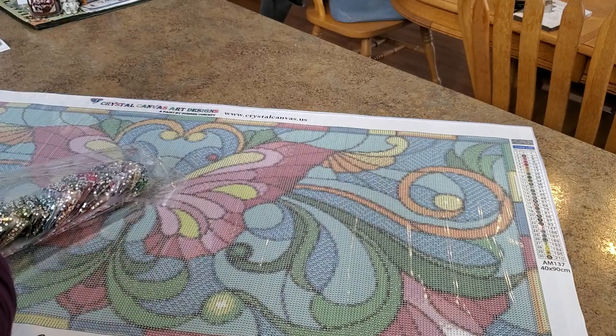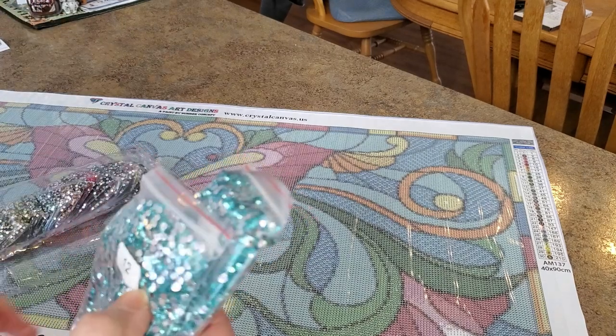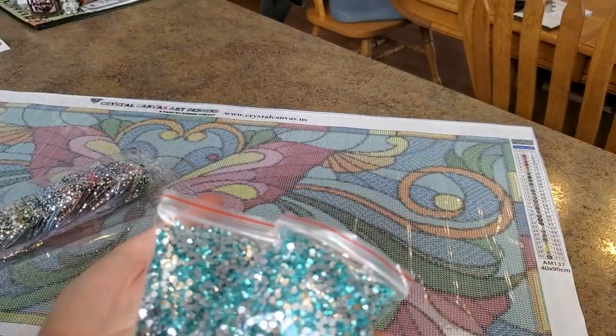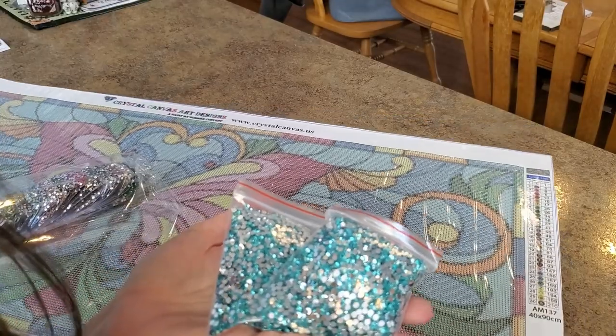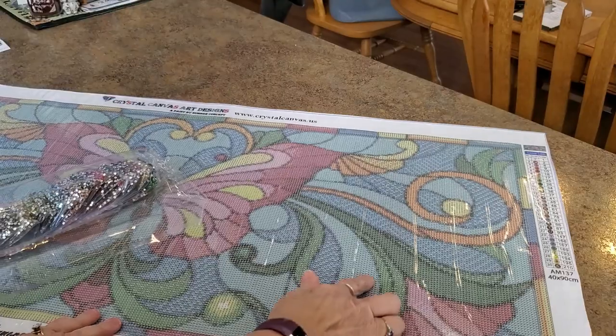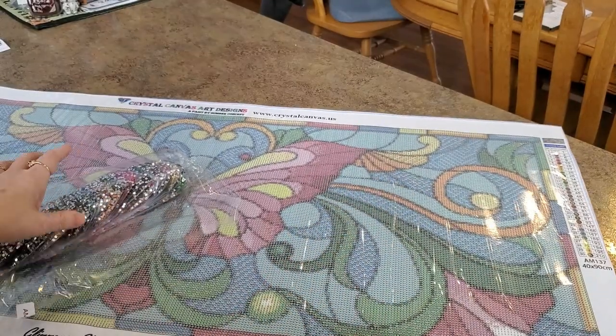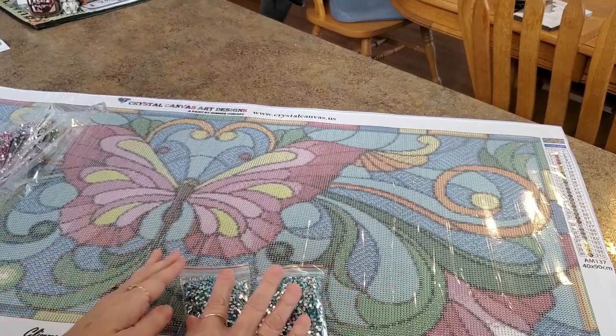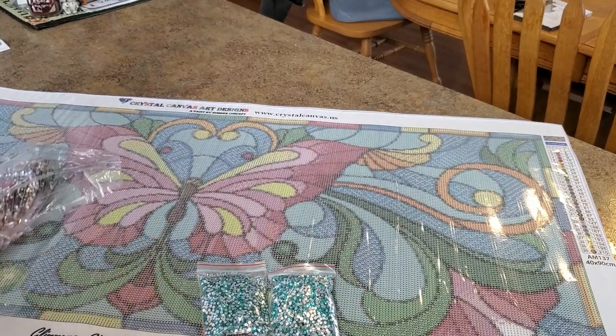All right, so apparently this color here is going to be a very popular color. My guess is it's going to be F. Let's see, F is number 12. Yes, so like all of this bluish background in through here, that's all this color. Yeah, love it. So pretty.